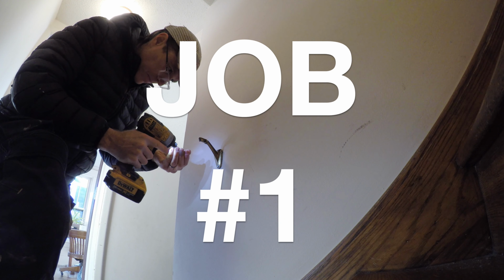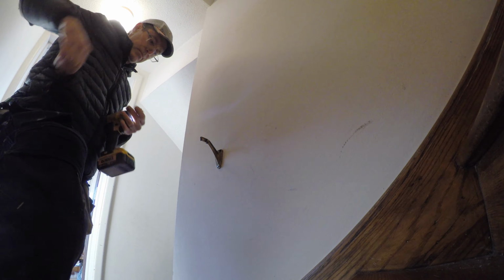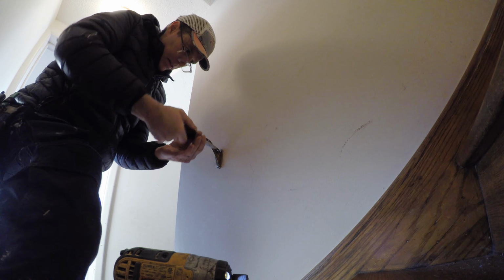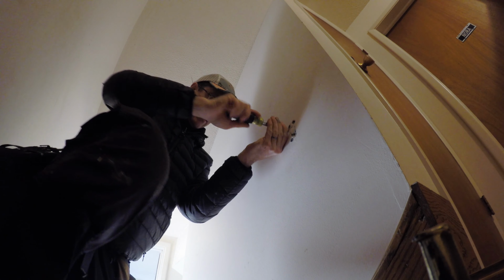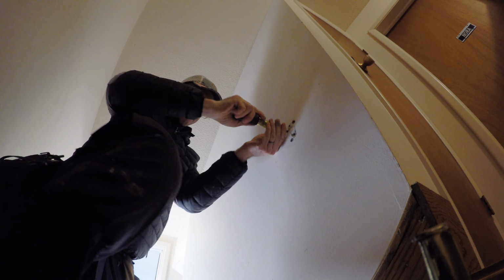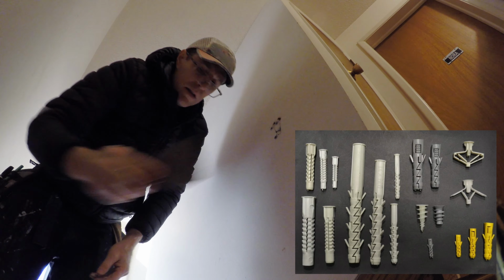All right, so like I said, job number one on the day was this railing replacement. What railing has not been ripped out of the wall? I kind of want to know that. It seems symptomatic of being a railing that at some point you fall out. This one I replaced with some big old mollies, or you can call them drywall anchors or wall anchors.